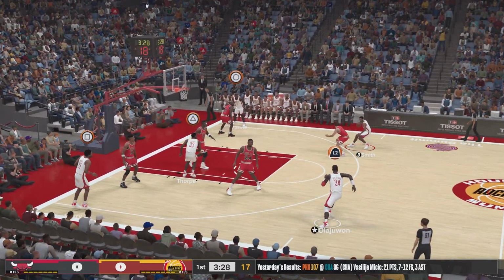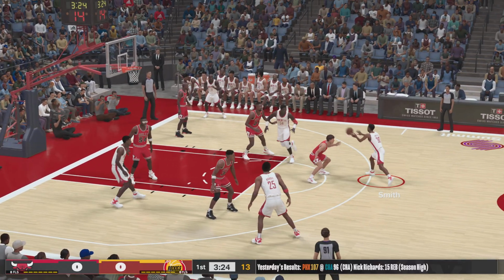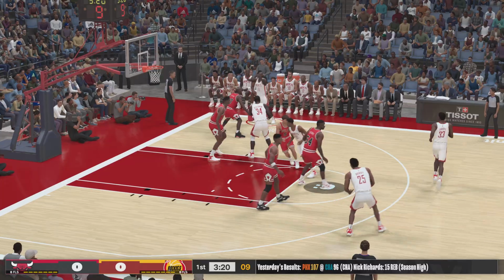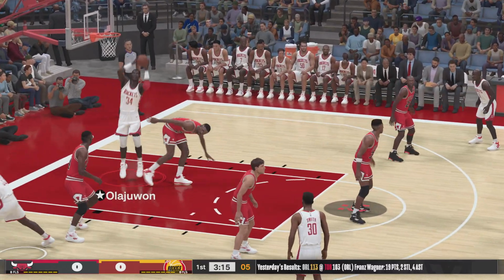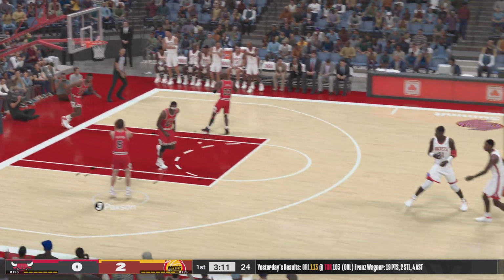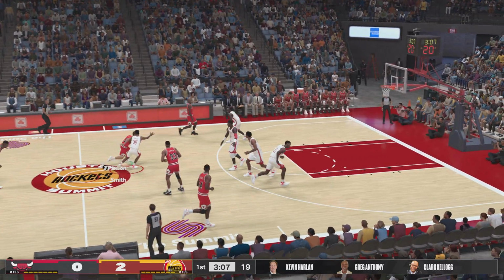Now here is Smith. Now the pass to Orr. Houston moving the ball around. Inside. Here's Olajuwon, and then Olajuwon with the dunk. Boy, that's so difficult to stop. Once Olajuwon gets near the rim, you got to be ready for him to rise up and throw it down.